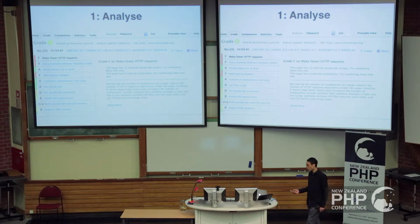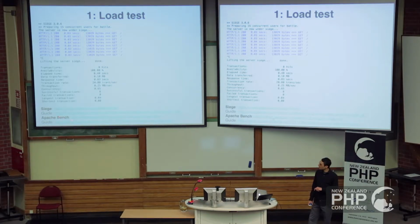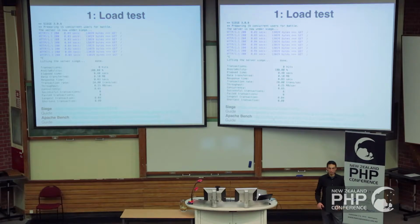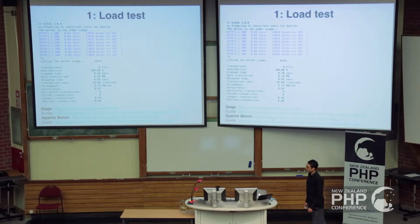Then, one more, you can load test. Any good website should be load tested. Siege and Apache Bench are two tools that you can use that are really good for hammering your website, simulating a horde of angry users visiting your website and hitting the refresh button very fast. So you get a report out, you can analyze, do it before you optimize and after, and that way you have a good comparison to see how well your optimization did and how much faster your website is.